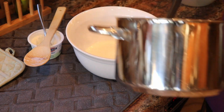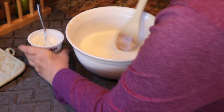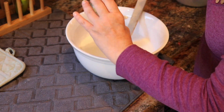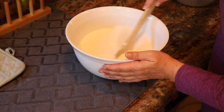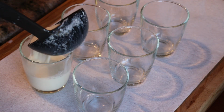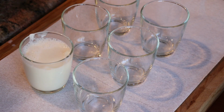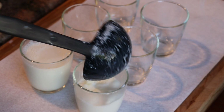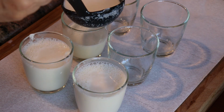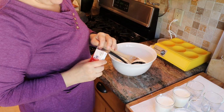Now I'm going to put the rest of my milk in here. And the rest of my yogurt. And all I have to do now is pour my milk into the cups. So I did 3 plain, and now I'm going to do 3 with vanilla.